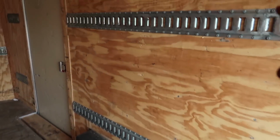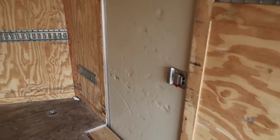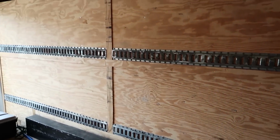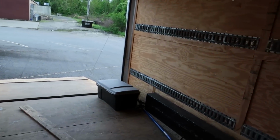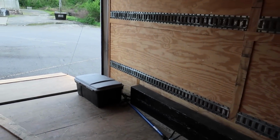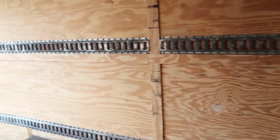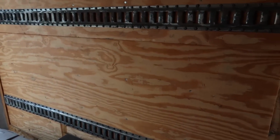So in here I've got top and bottom rungs of E-Track, which comes in handy, especially if we're stacking to the ceiling for our big stuff. If it's too big, of course I want to get a Penske rental, but for the stuff that will fit in the trailer and you don't want that extra expense, this works out great.